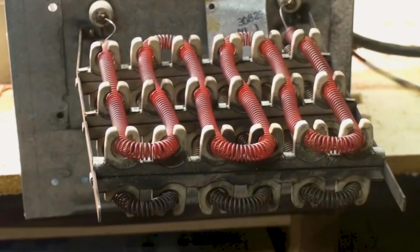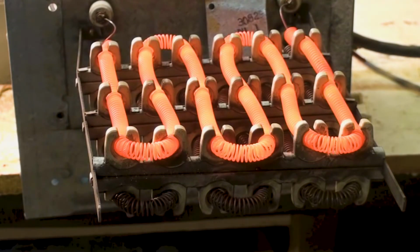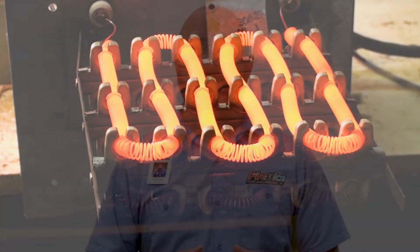Electric furnaces and air handlers have a similar problem. They create heat through the use of heat strips. If the strips go bad, the blower will still run, blowing cold air.